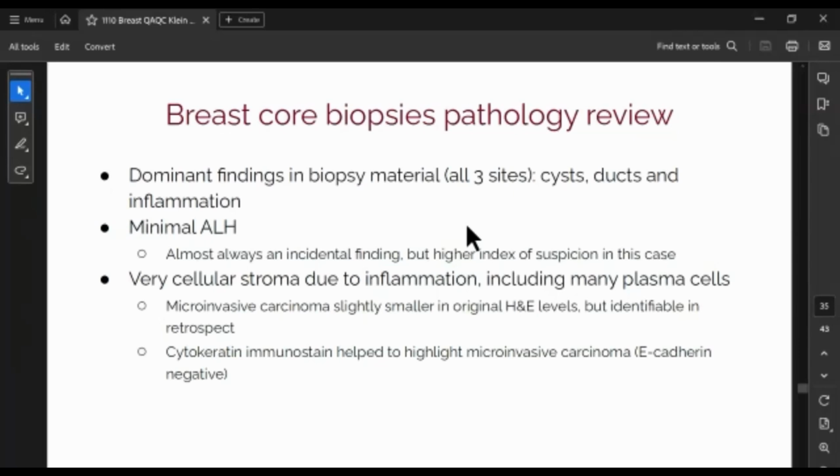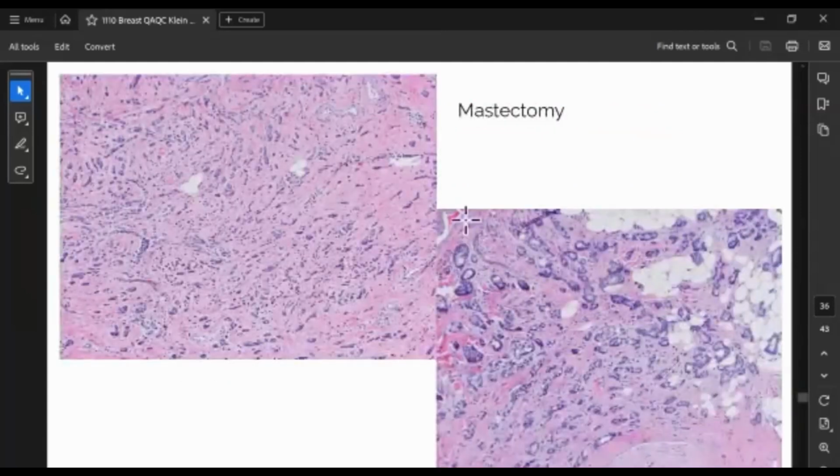And so this very cellular stroma made it harder, especially these plasma cells, because of course, lobular carcinoma is often plasmacytoid. And in retrospect, I looked at those slides multiple times, and I did not see that microinvasive carcinoma, but once I got the keratin and saw where it was on the recut slides, you could see it in retrospect on the original H&E levels. So in this case, I don't recommend doing that in every case, but in this case it was helpful. She did undergo mastectomy.